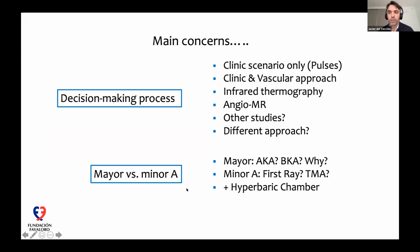So here are our concerns on this case. Can there be other concerns? It depends on your opinion, and John's and Javier's also. We have here a decision-making process. What do you need to make an indication for surgery in this patient? I put some examples. We have the clinical scenario only to make this indication for surgery, the clinical scenario plus the vascular approach, and then other studies to know what surgery will be needed in this patient: infrared thermography, angio MRI, other studies, or a different approach. So we will jump directly to this first decision-making process, and then we jump to surgery.